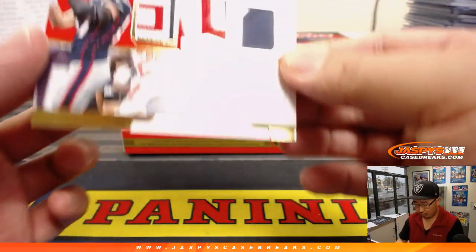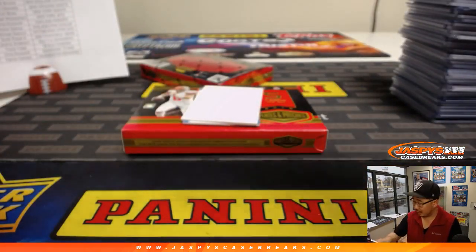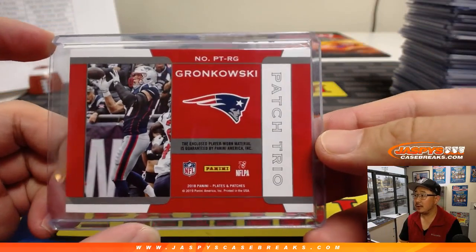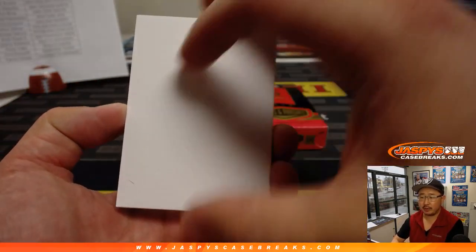And we've got Gronk. Nice. Nice color in there. 23 out of 55. Rob Gronkowski for Matt Buckler and the Patriots. Player one material. No, if he was in his college uniform, he would go to the Browns.